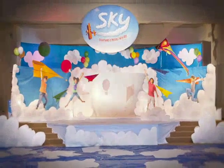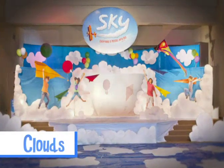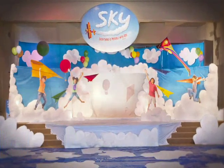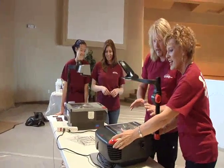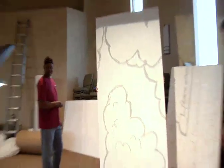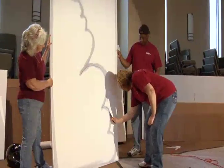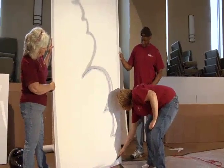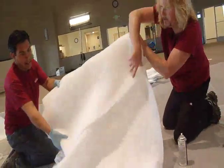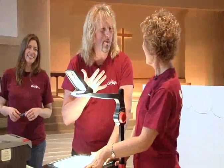Of course, one of the main elements for Sky is clouds. Bruce has a really cool and easy way to create three-dimensional clouds. We have our overhead projector, we have a transparency that already has a cloud drawn on it for you. And what we're going to do is use a black marker and outline the shape of our cloud. Easy. We're going to cut it with a hot knife. Then we're going to use our batting, our glitter, our glue, and this cloud is going to sparkle. I love it.